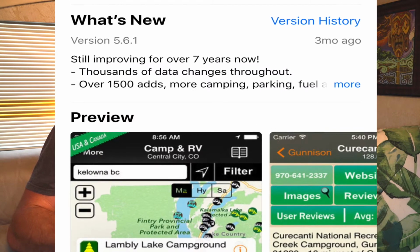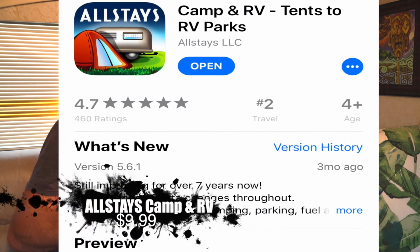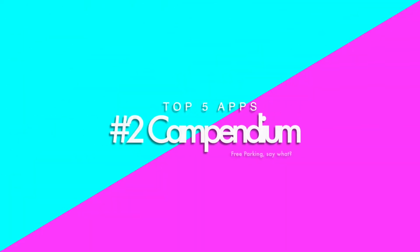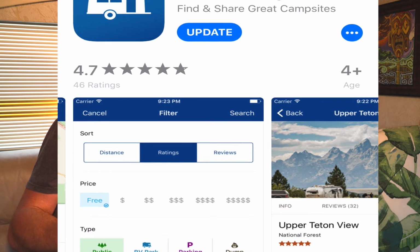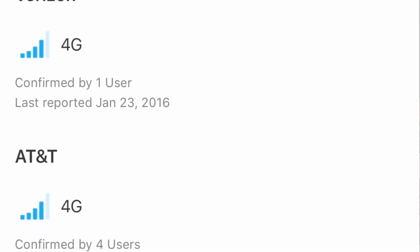I do want to mention there's a lot of hype on the web about the All Stays app. So All Stays Camp and RV. I can't trash talk it. I haven't used it enough to know it's not good. We've actually had better luck with Campendium, which is a crowdsourced or user-based type thing. People leave reviews. Exactly. It's basic. It's not super fancy, but there's actually quite a few users using it, leaving reviews. It also tells you what kind of cell phone signal they have. We've used it and shared a couple of our spots so far, and it's been really helpful. It gives you an idea, since we need to have internet where we go to keep up with my schoolwork and these videos. It's helpful to know, hey, is a cell phone going to work there?